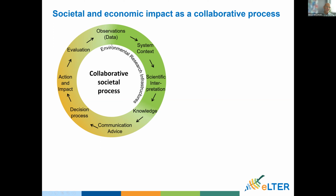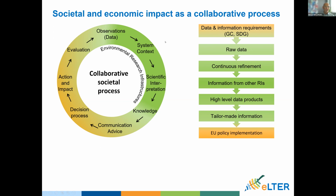What eLTER does is basically to respond to data and information need, to measure, to interpret, to produce high-level data products, and if possible, provide tailor-made information for the decision-making. But then there comes the point of handover into the societal and policy sector, where eLTER can again, in the end, still observe what further information is needed, but eLTER cannot actually advise beyond its capabilities and push decision-making in the area where it's actually by definition not active.